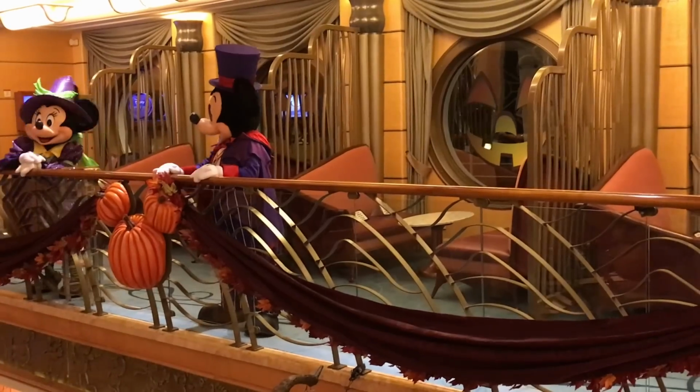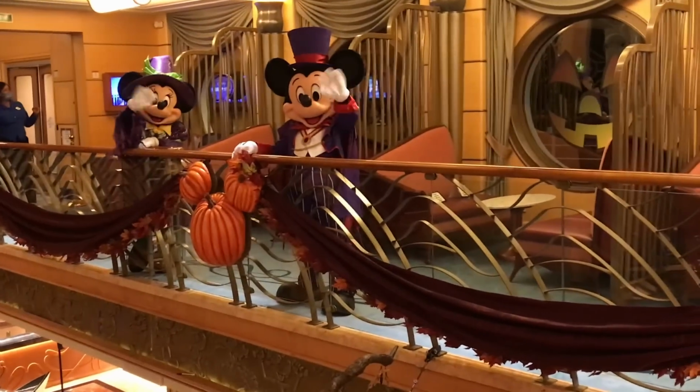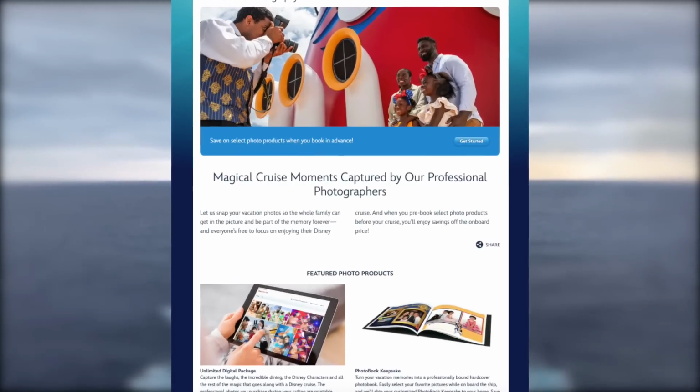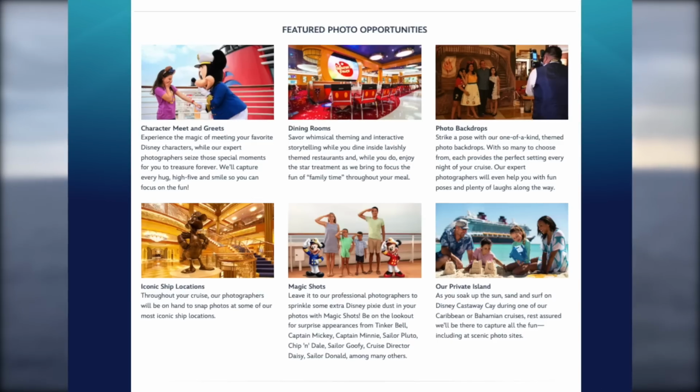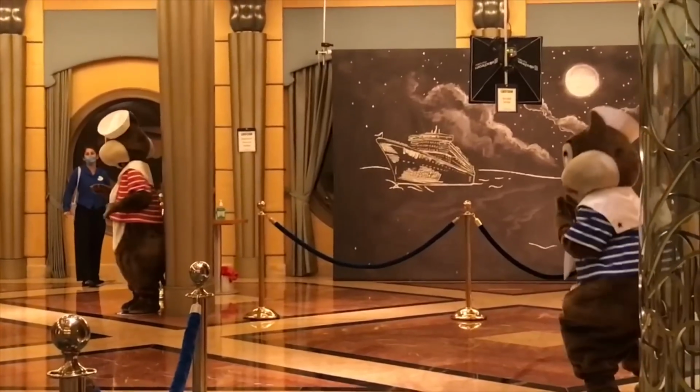Super cute. Now, one of the things you are going to want to get from your cruise, obviously, is photos. You have a couple of options here. Now, they do have a full photo package that is available on board. They state that they will be taking pictures at places like character meet and greets, dining rooms, photo backdrops, magic shots, iconic ship locations, and their private island.